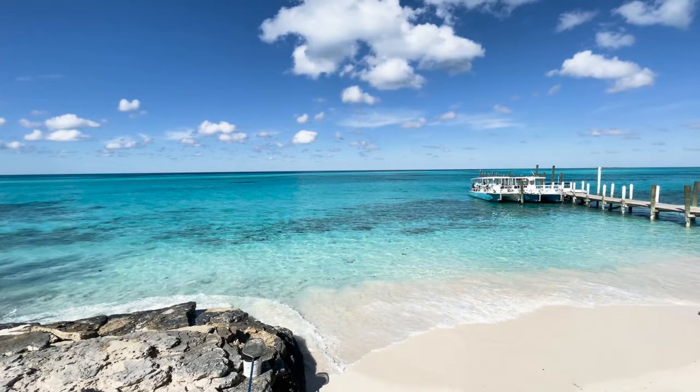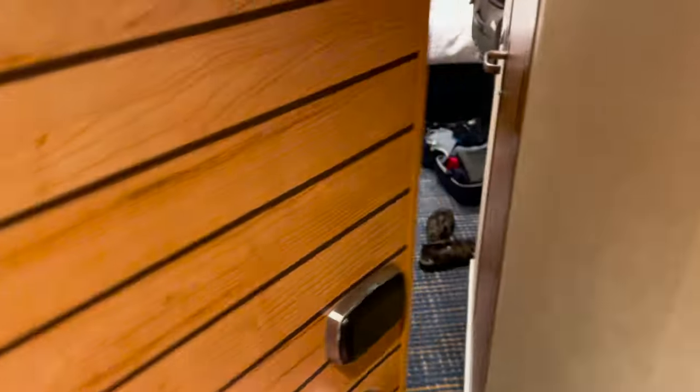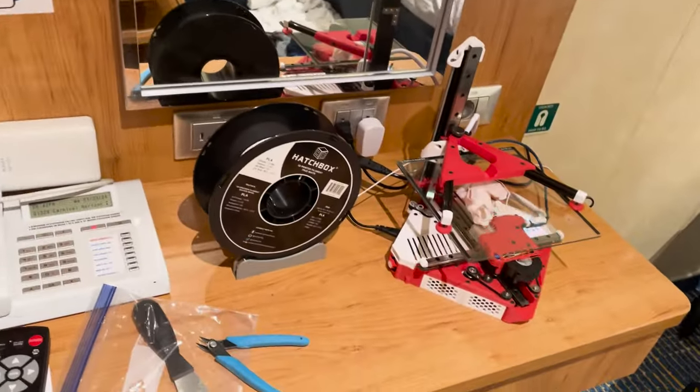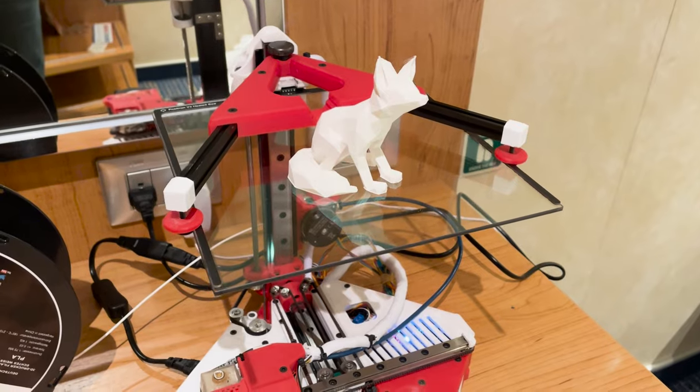That was fun, but let's get back to business. I started with the Positron printing in my stateroom. I guess this counted, but it didn't feel any more special than 3D printing in a hotel or even a bedroom. There wasn't even a window view to prove I was on a boat. Time to draw some attention.